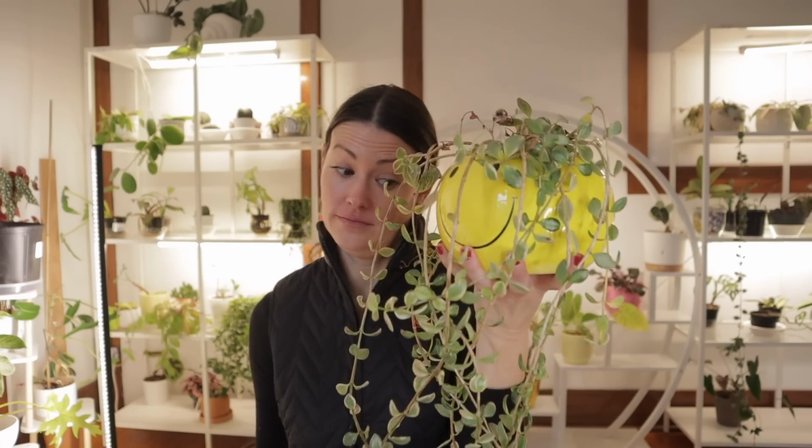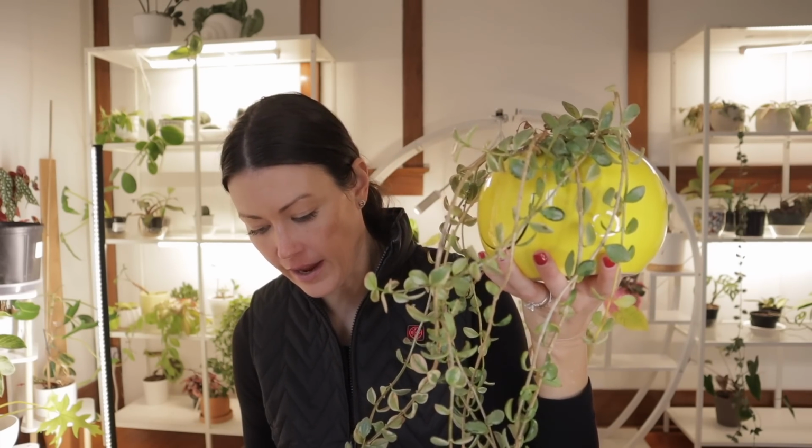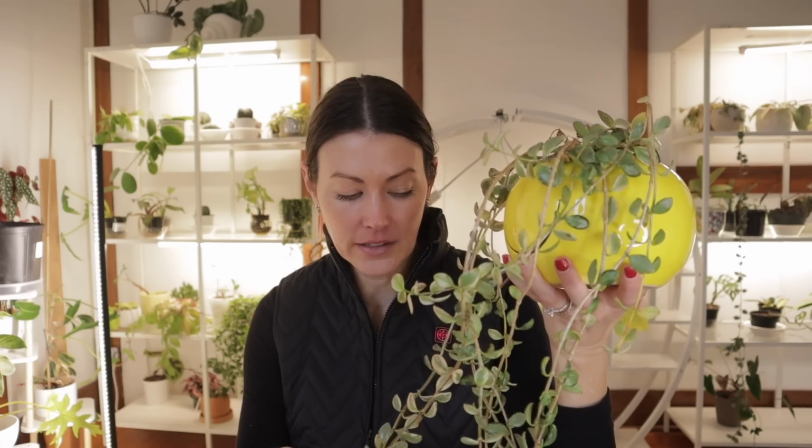And when I tell you this plant had literally no light for the last 6 months and still grew like crazy, I mean, I don't know. It's just an amazing plant. And I like the pot. I've thrifted this pot. It hasn't bloomed or anything yet, probably because it hasn't had enough light, but it is just such a neat plant.